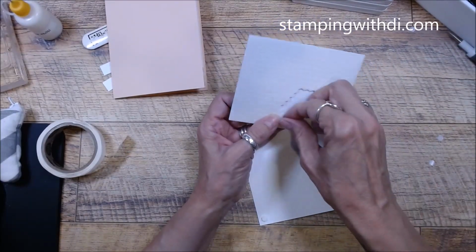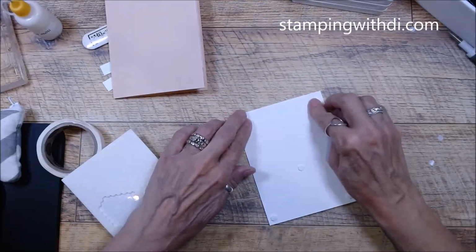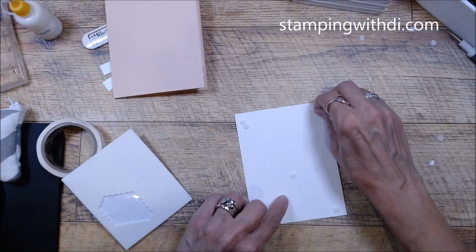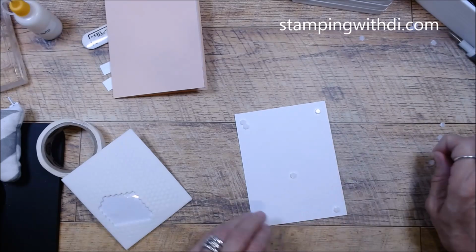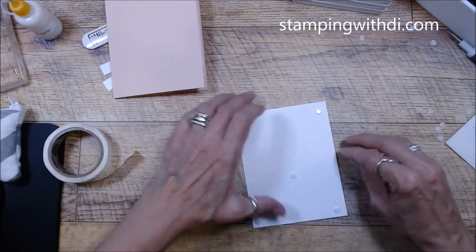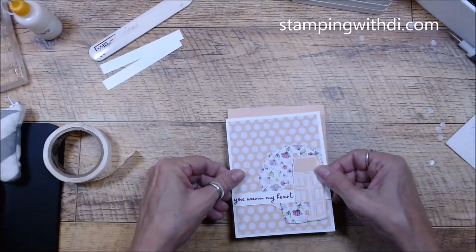Okay, so let's put some dimensionals. And I just have the baby ones. I don't know, it seems like I'm always using up my big ones. I always got the baby ones. And what's fun about the baby ones, then I just have even more of those backs everywhere. Okay, so let's put this on the card.